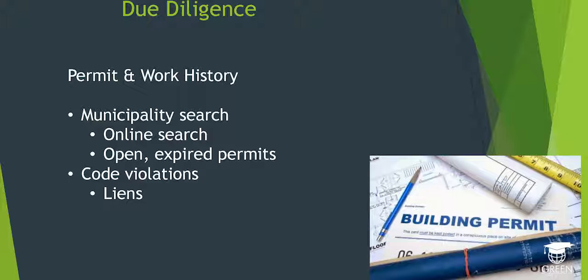So that municipality search can sometimes be done online. Again, it depends on where the property is located. For the most part, where I'm located, I can do a lot of these searches online. I can say, hey, in this home, it looks like there's a new water heater and there's a new AC and all these new things. Wonderful. But then I do a search and there was not a permit pulled for any of these things. So I don't know that the work was done properly to code.